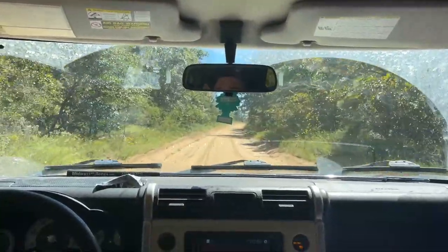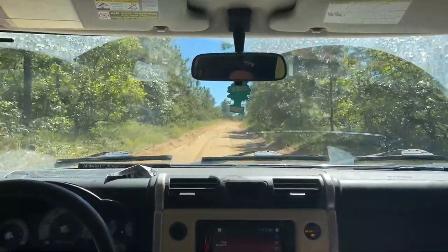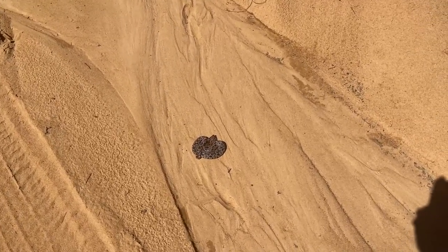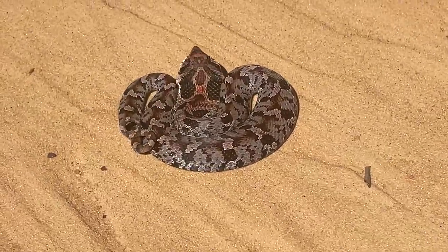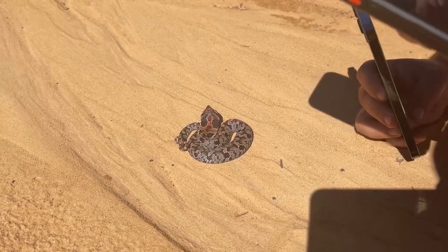Well, it's very suddenly 3 o'clock and we have not seen a snake since the Cymus, just one little gopher tortoise. There is our second Eastern hognose of the day. He is gorgeous, get in there. That is one of the nicer ones I've seen here. Look at that. That red is amazing, dude.